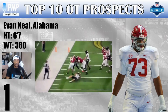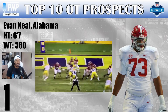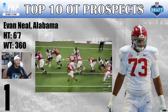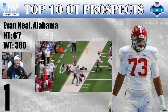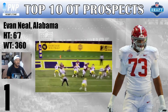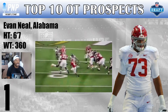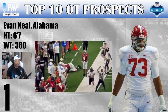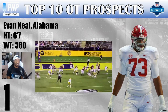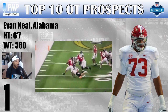He just has the complete package. And you know who he reminds me a lot of when you turn on the film? Orlando Brown. I know Orlando Brown had a terrible combine, and I don't expect that out of Evan Neal. But they have very, very similar film. Now Orlando Brown finally got to play left tackle with Kansas City and will become a free agent this offseason. I think they have very similar blocking styles, and I like them a lot. But that being said, Evan Neal, number one in my rankings.